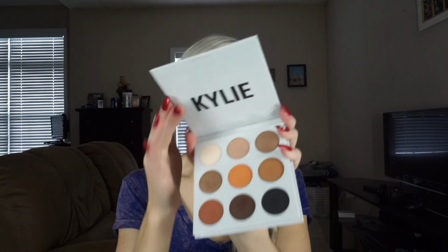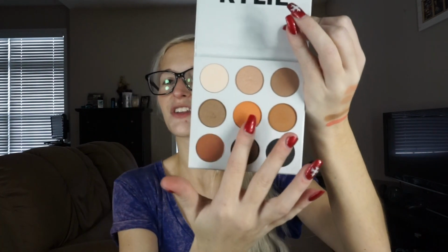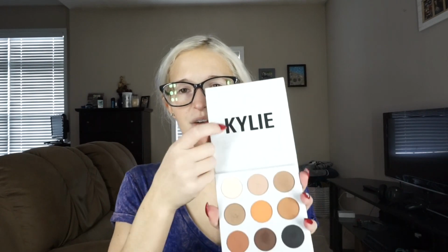This eyeshadow palette, there's just one random really bright orange shade in the middle. I didn't really get that shade. It's not as pigmented as you would think. It took me so long to build up color and to be able to blend it out. I just wasn't a fan of it. I'm also not a fan that it doesn't come with a mirror.